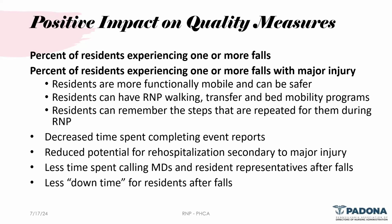Not to mention your residents with a diagnosis of osteoporosis and osteopenia. As they put weight on their long bones, they're less likely to have a stress fracture, because otherwise they haven't been putting weight on their long bones, and then they do and they have that fracture. So now we're helping them to get up and put that weight on their long bones, get up and move. So they can have a restorative walking program, a restorative transfer program, and a restorative bed mobility program. And all of these are going to keep our residents safe.